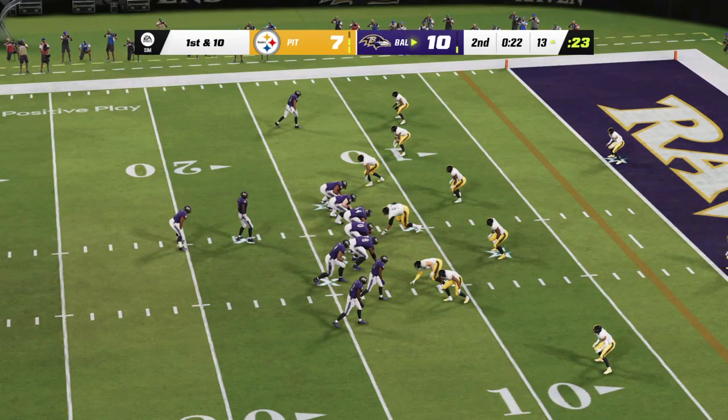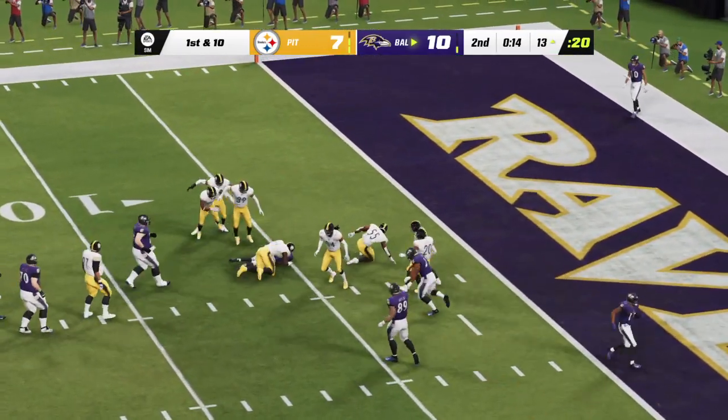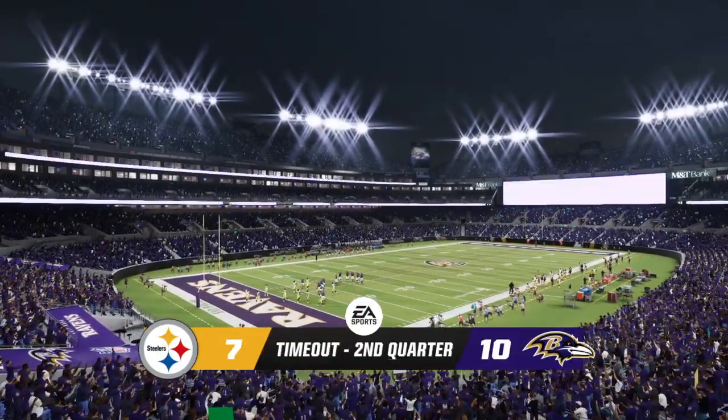From the 13 now, they work on 1st and 10. Jackson. Throwing middle, and it's complete. This will be stopped about 2 yards shy of the marker. 8-yard gain, 2nd and 2.